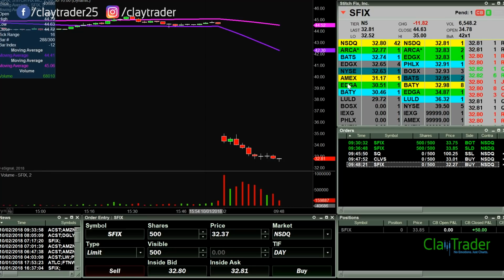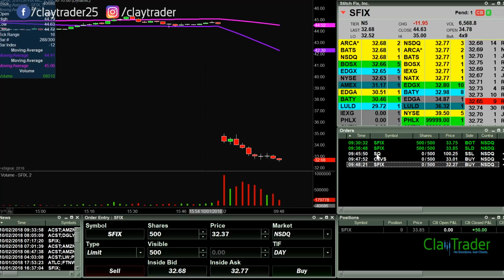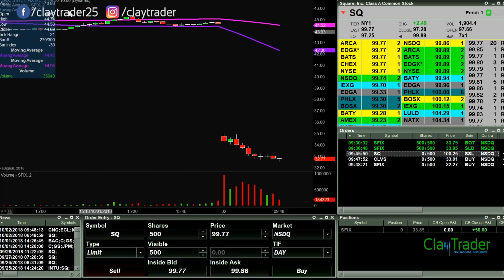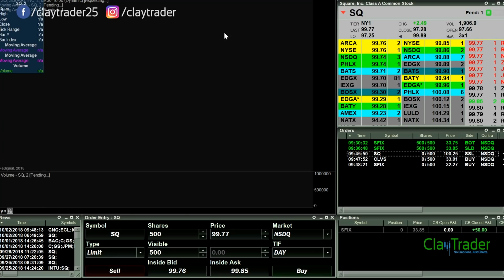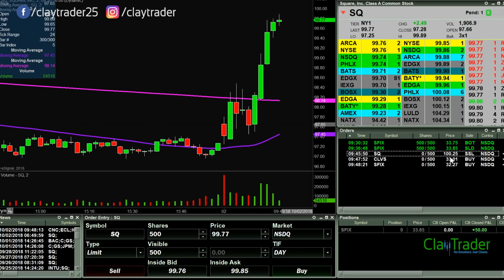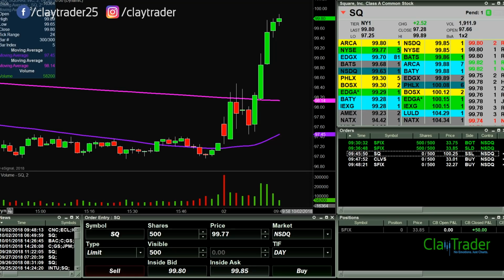Right now we're looking at SFIX. Have an order at 32.27. Also one on SQ. We'll check on that one. Yeah, that one actually could be coming into play. Let's pull up the chart on that. 125 opening order to go short. Key break obviously up there at 100. So I'm trying lots of bobbers out in the water, just waiting for some nibbles.